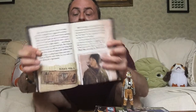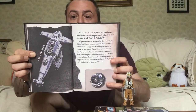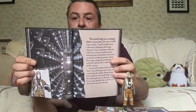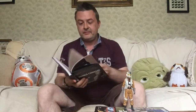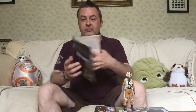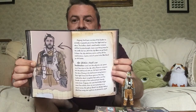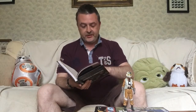There you see her wearing the Hazy and Smelt necklace. There is a nice top view of the Cobalt Hammer, and there's one of the bombs that they've painted. There are all of the bombs in the bomb shaft. There is one of the crew, Max Jerd, I think it is. And here is a cutaway here.